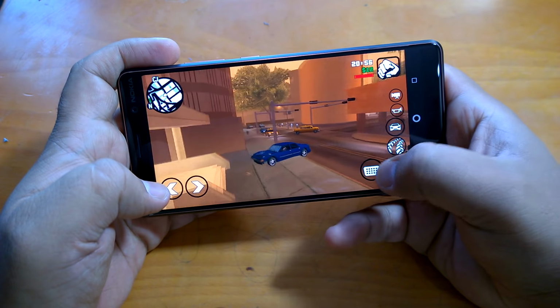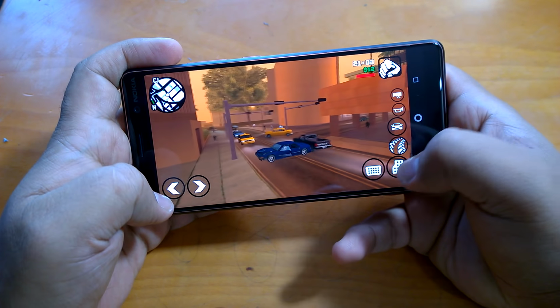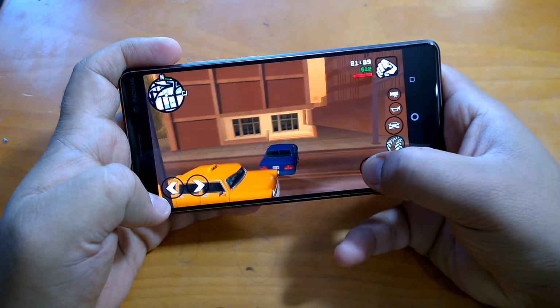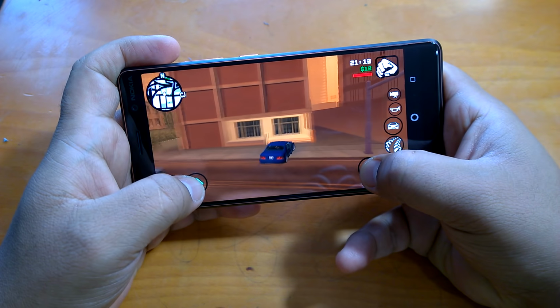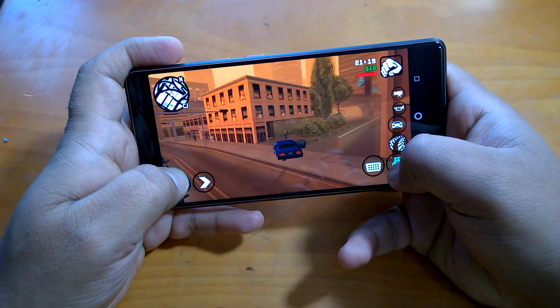With San Andreas, the funny thing is that it's too realistic. If you do anything, it's very, very difficult to take it back. Anyways, let me try to get it back on track. And here we go. Let's kick some of them again.